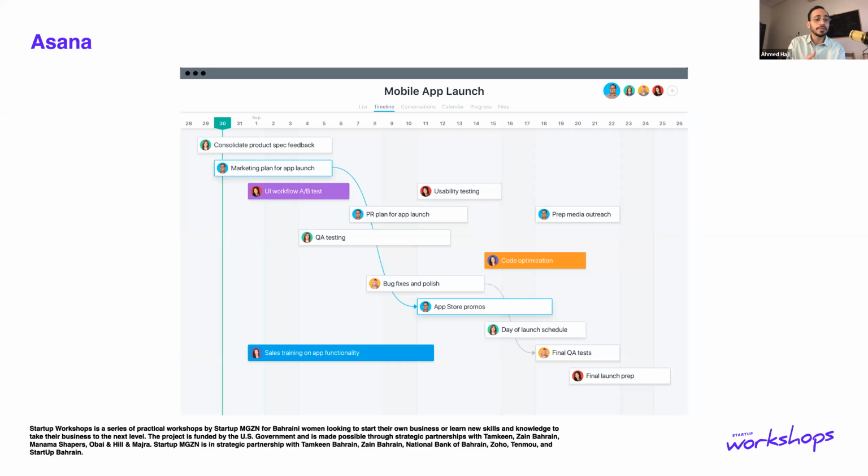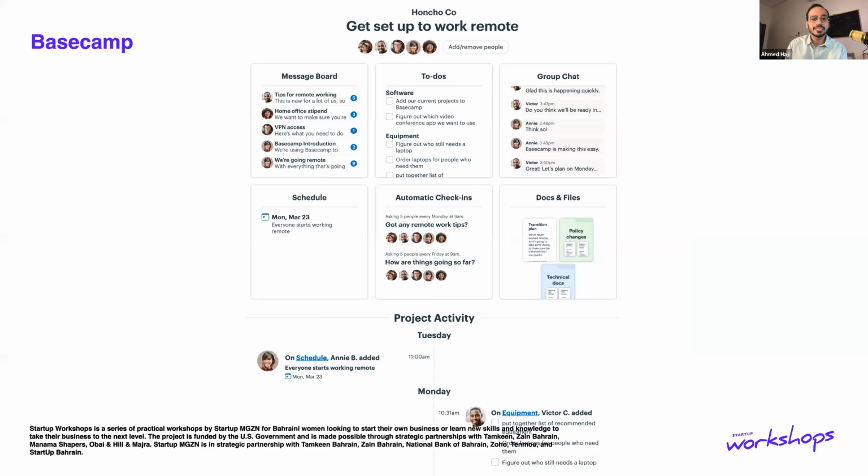So with Asana, even for project planning, as you can see here, you can set it by a timeline. You can have conversations related to each task. Basecamp is a similar solution to Asana, but in a different way. As you can see here, this is a Basecamp dashboard. When I log in, I can see the tasks that are assigned to me. There's a group chat that I can have a look into. There is the schedule of my meetings. So it's a single place where I can see everything that is assigned to me, with something that can be tracked and a shared location for all of your files and messages.